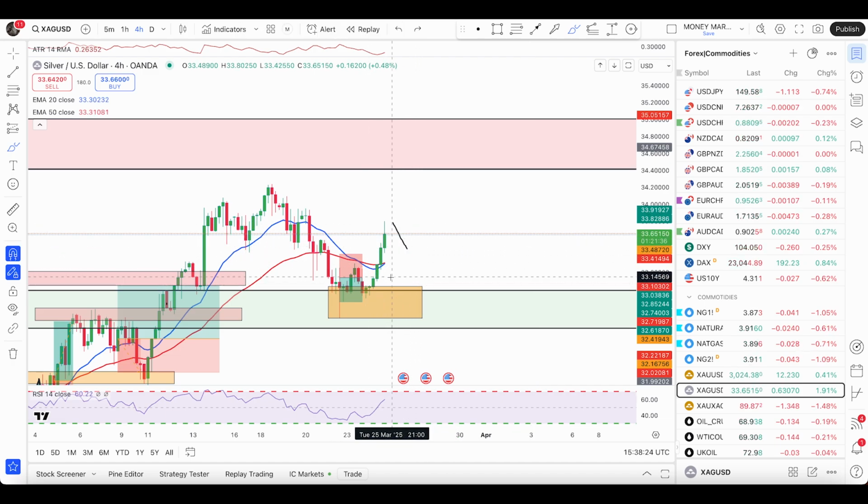That is all. Now we have a nice entry right here. If you are my student, you know what entry that is. If you have a pullback back to this neckline right here and price forms an engulfer or a pin bar, that is your entry number 2 as well if you want to enter with that condition. So keep an eye. Only buying silver as now we are above 50 and 20 EMA and we're getting a cross here as well. Finally, we have crude oil.